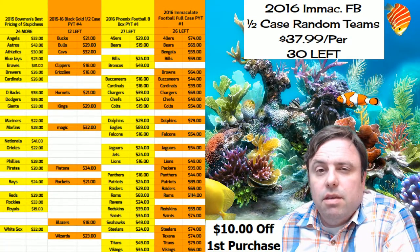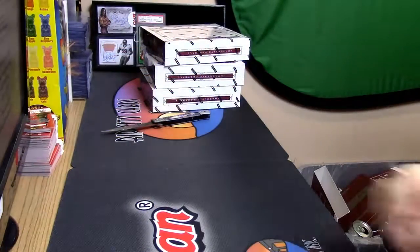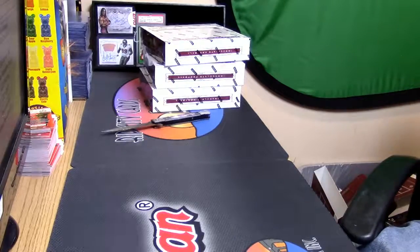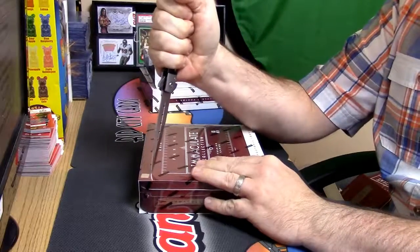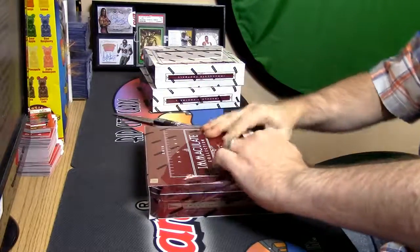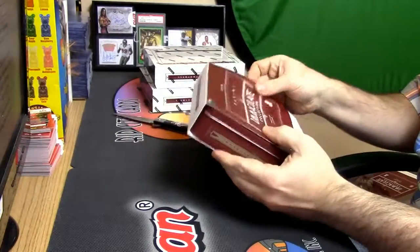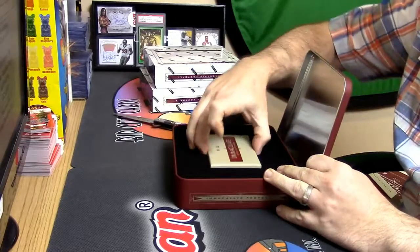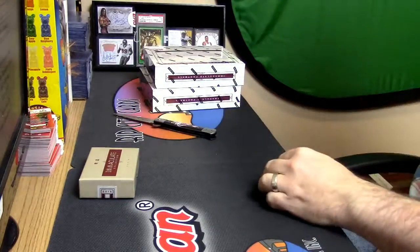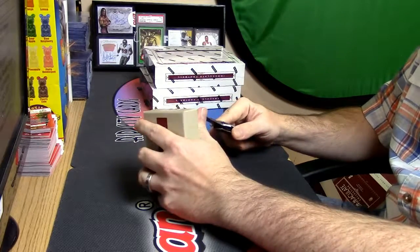Finish that case of the Immaculate football. You want to? Now, Zach and Zeke, they show themselves. Yeah, getting black gold out of the store would be helpful. Throw these tins away. Come on, Bubba. Come on, baby.